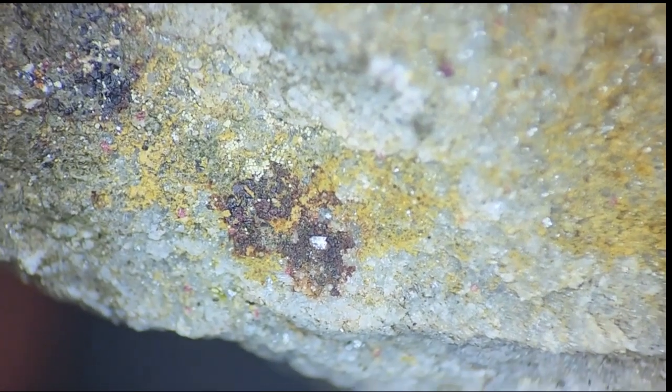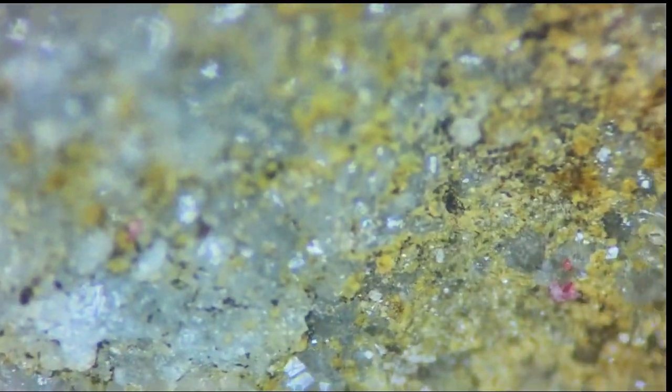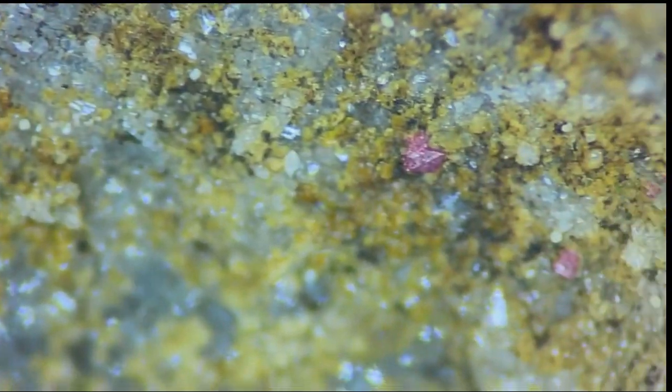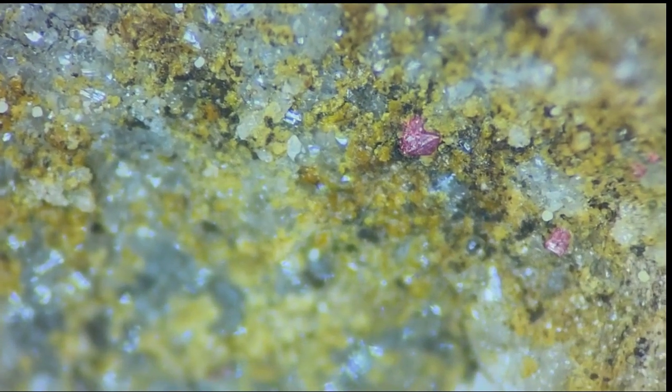Some pretty fun bees, actually. Oh, look at that Cinnabar. Oh yeah. Ooh, a really gemmy one there. And there too. Ooh, that one's terminated. Look at that.